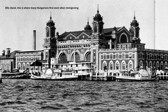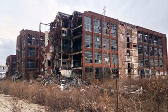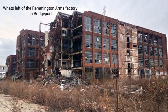The second wave of Hungarian immigration took place from 1890 to 1914. About 1.7 million Hungarians immigrated from Hungary around this time, most of which being poor and uneducated. They mostly settled in industrialized areas because most of them worked in factories.